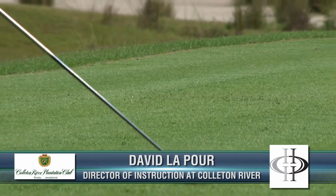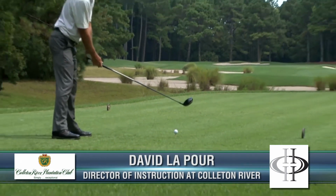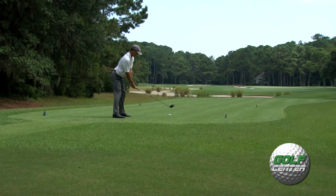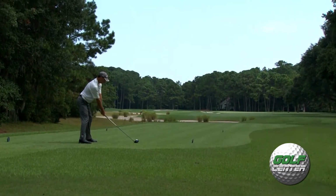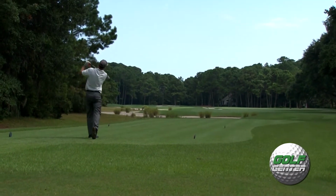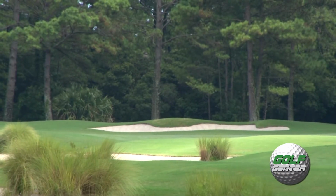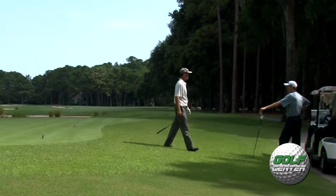Lepore stepping up to drive. Par 5, number 3 on the Nicholas course. This one's headed up the left side. He'll play it from there.